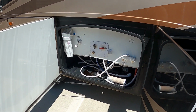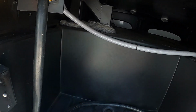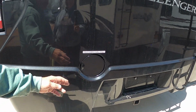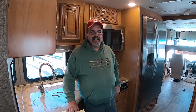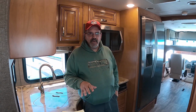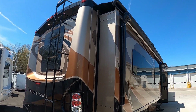These also have, at each one of the slides, a manual release, because when the slides go out, they lock in place. When they come in, they lock in place. So if you have your slide out and for some reason the power doesn't work for the slide, you can go underneath and there's a manual release, so you can release it and push the slides in, then do the manual release, and it'll lock them into place once they're inside. So that's another nice feature that they have on them.